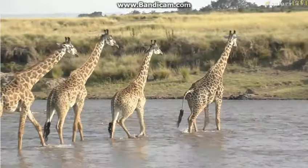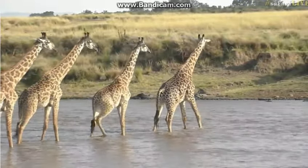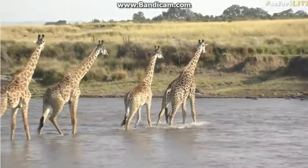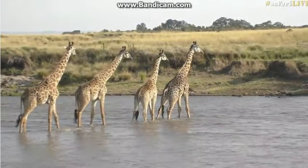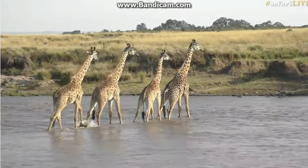Louis, the trees are really greener on the other side. You're absolutely right there, Louis. That is the only, I don't know why these giraffes are going out. It is just a massive risk. It's too much for me. I'd never do it if I was this giraffe.